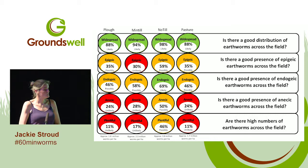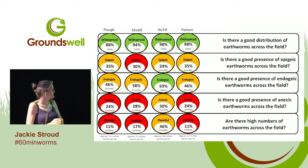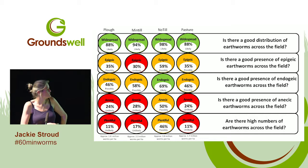The overall trend, if I put the averages in terms of tillage only in a very simplistic way, you see that no-till generally came out the best for worm populations. The average worm population was 3.8 million per hectare. And there was a good presence of worms in all the ecological groups, whereas under ploughed or more cultivated conditions, it was particularly those deep burrowing worms that were more vulnerable to being absent or at least low in numbers in a field.